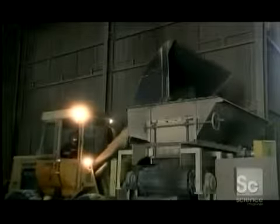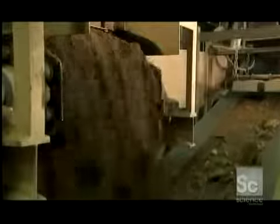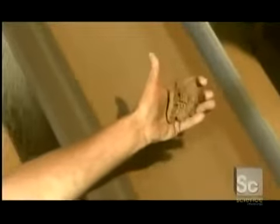After these materials have been roughly processed, a loader scoops the mix onto a conveyor that takes it to a mill for a finer grinding. At this point, the mix has about 10% natural moisture, but it's not enough for it to stick together. So they add more water as it falls into a mixer.